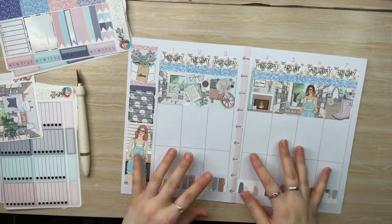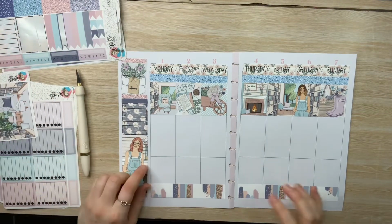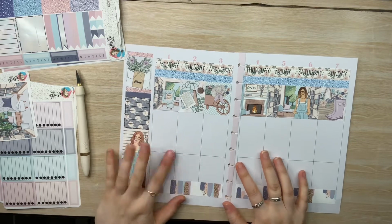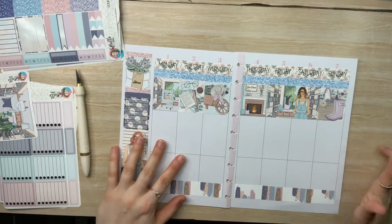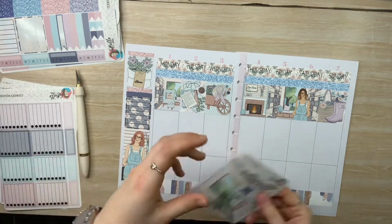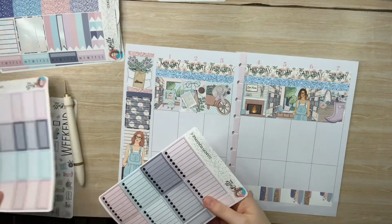I mean, I'm the only one that looks at it anyway. Oh, because I've put the two, I don't have any trackers. Maybe I could fit some trackers on the weekend. I don't know, because I didn't use the double box. We'll see, we'll see, we'll see.